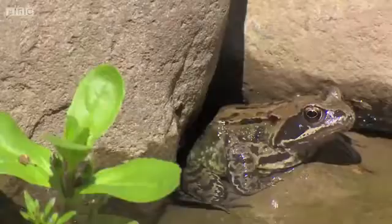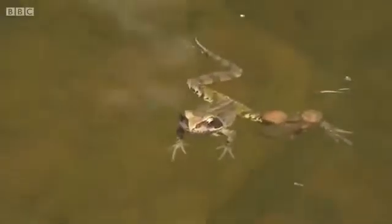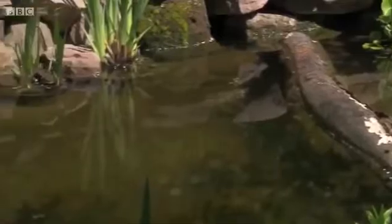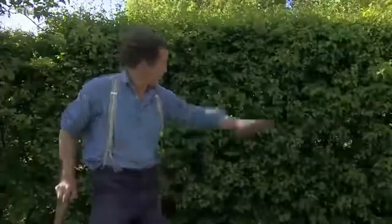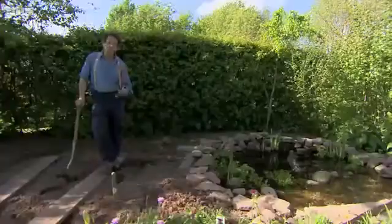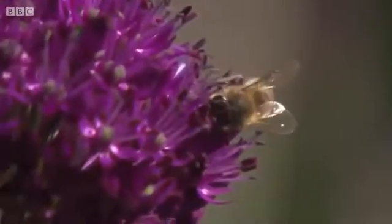Now, I've created an area here at Longmeadow to maximise wildlife. But I did say, when I set out to make this, that I wanted to make it a garden that would be beautiful. And that is a key part of it. And this area around the back is now ready for planting with bee-friendly plants. In other words, plants that are designed to attract as many bees as possible.